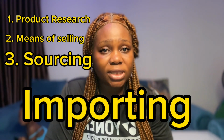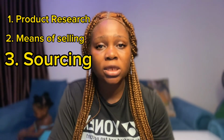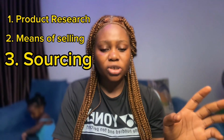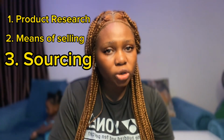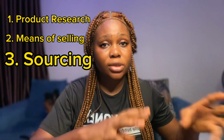You can source by importing them yourself. You can import products by yourself from China on 1688, Alibaba, AliExpress. All you have to do is know how to do mini importation, then search for that product that you decided to sell and import them from China to your country at a very cheaper rate, so that you have them in your house or in your warehouse.